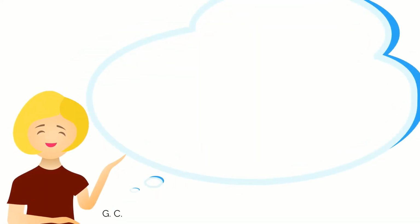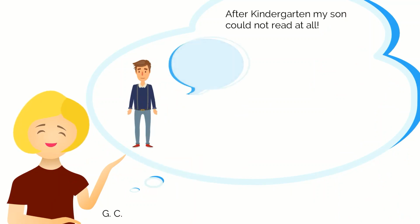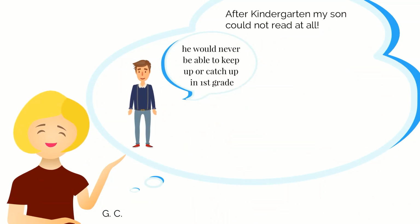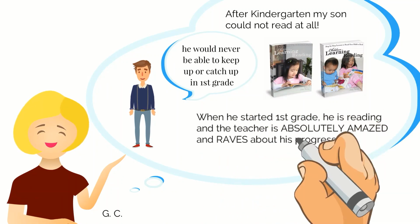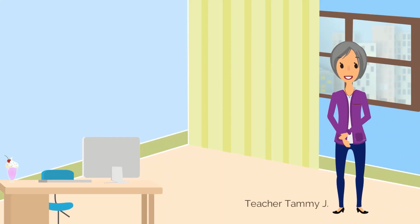From GC: After kindergarten, my son could not read at all. His teacher said he would never be able to keep up or catch up in 1st grade and wanted to hold him back. Then we found your program. When he started 1st grade, he is reading and the teacher is absolutely amazed and raves about his progress. You are a lifesaver.